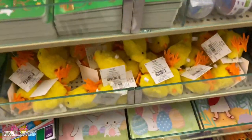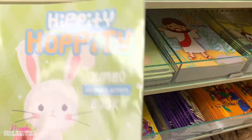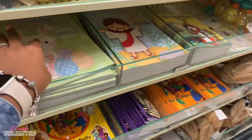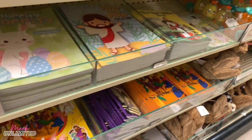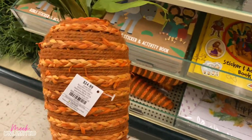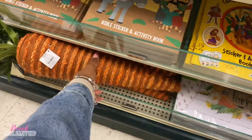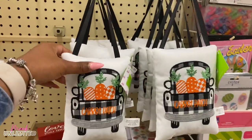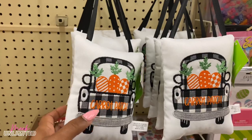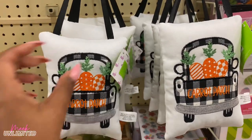They have some more books down here, coloring books. There's a jumbo coloring book, activity and coloring book for $1.99. Here's another one. Look at this big carrot for $25. Well, it looks like they may have the black and white buffalo plaid along with the Easter. That's cute though. That's nice.